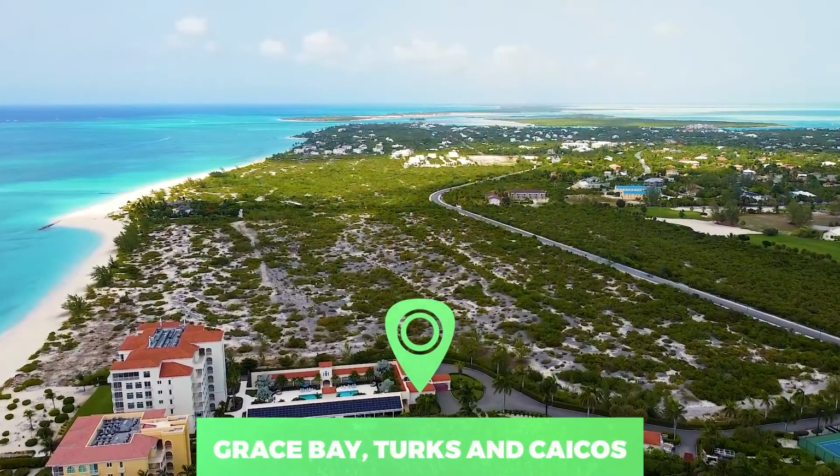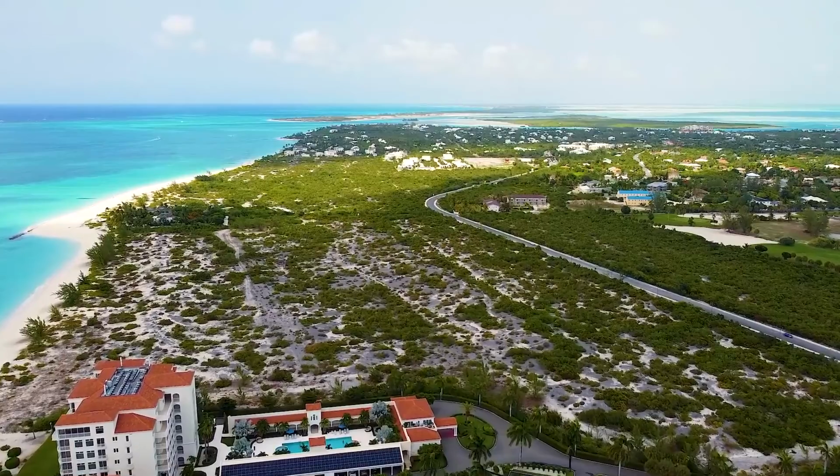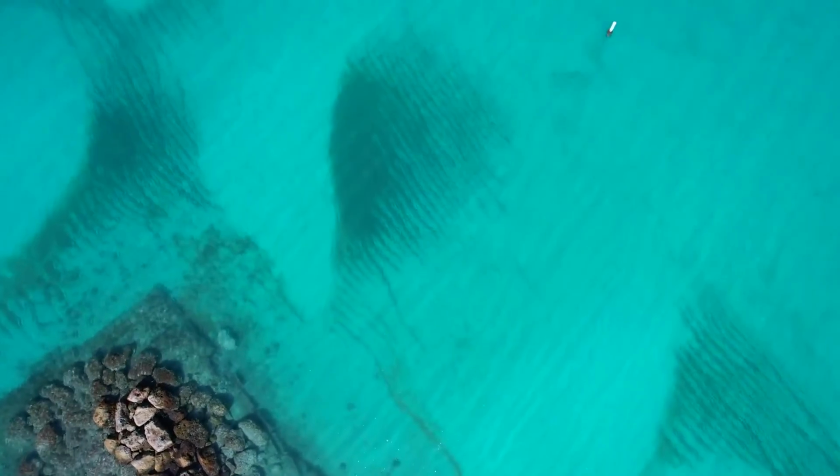Number 4, Grace Bay, Turks and Caicos. In the Turks and Caicos, Grace Bay has been nicknamed the best beach on Earth. A big call, I know. Although it doesn't top our list, it's hard to argue against.